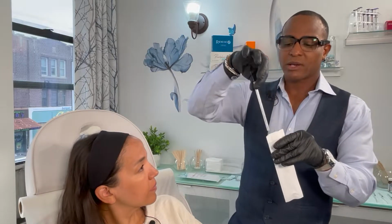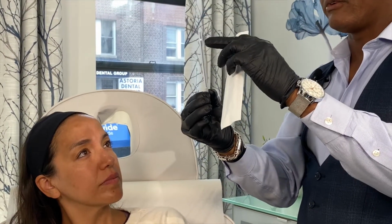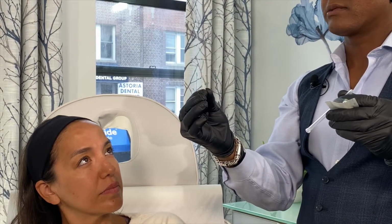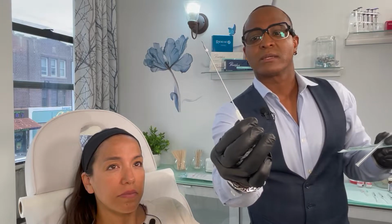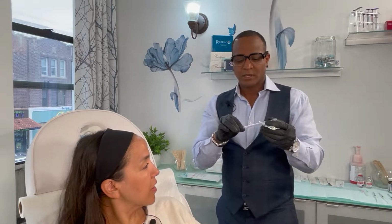So this is what the thread looks like. It comes in a protective sleeve. Once that sleeve comes off, then this is the thread. I don't know if you can see closely, but this is what it looks like. 19 gauge. Very good. How many gauges does it come in?